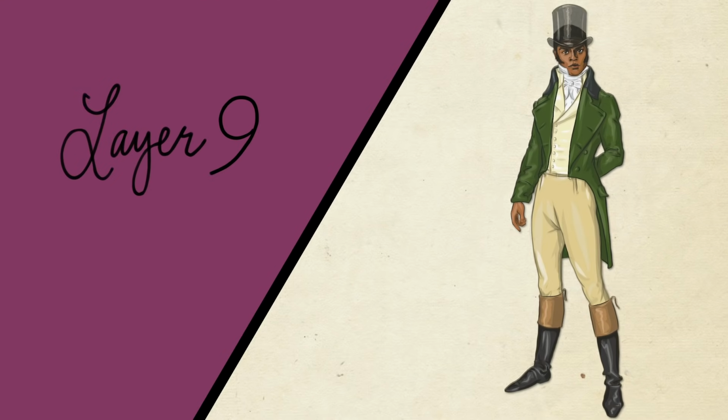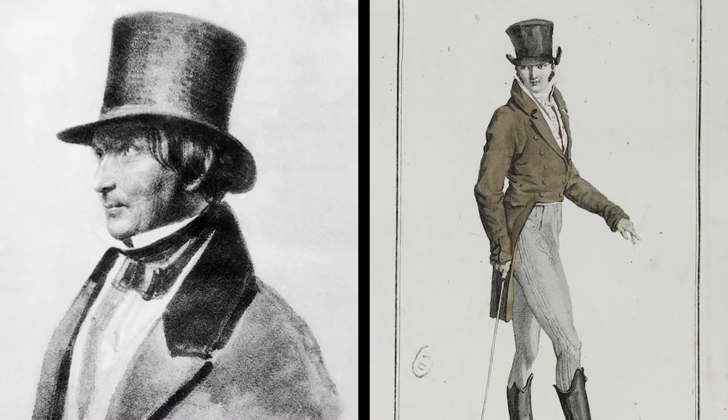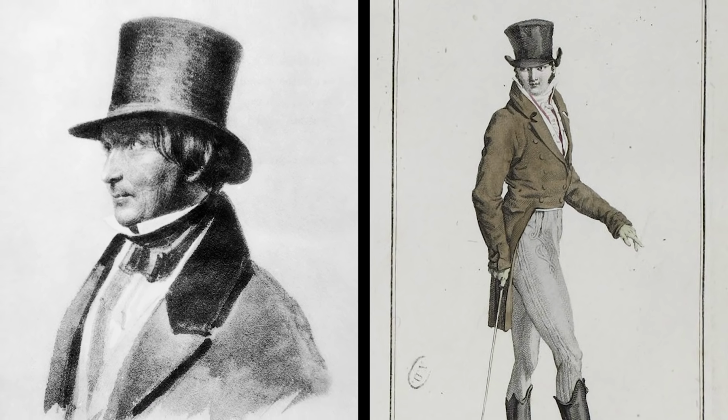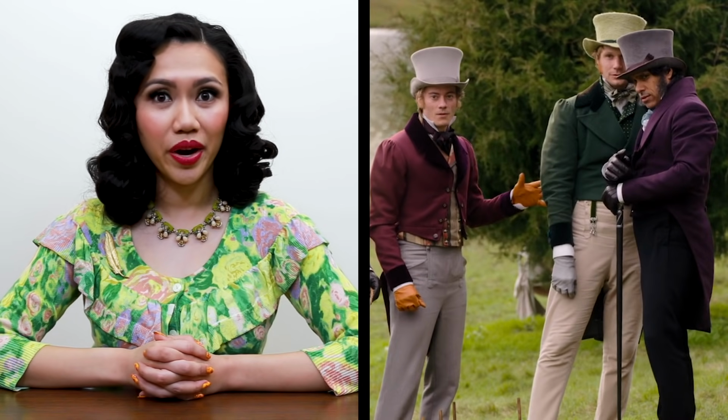Then his hat. Simon would be wearing a tall top hat. It would likely be covered in black silk with straight sides and a curved brim. Like the women in the show, the leading men of Bridgerton are lacking in headwear. Interestingly, the onlooking suitors in this scene are all wearing hats.